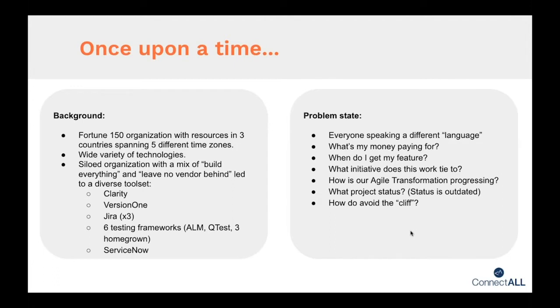Our sprints were at different times. Our priorities were different values. There was always the question of where's my money going? How much more money is it going to take to get this project done? When am I going to get my feature? How does this work tie to the company's initiatives?